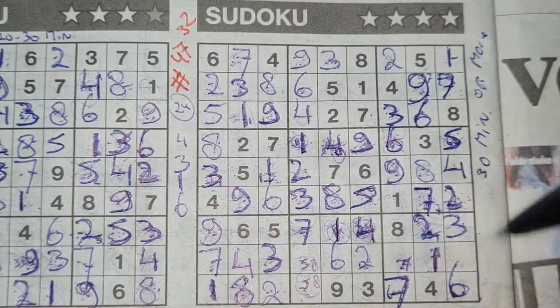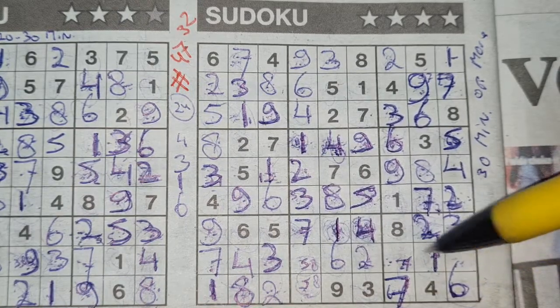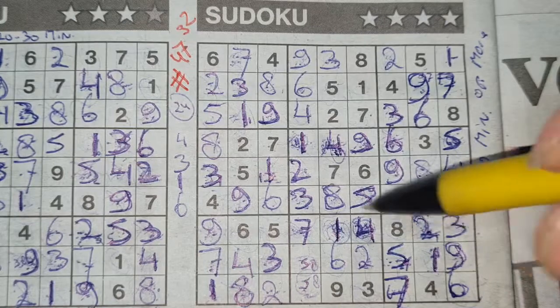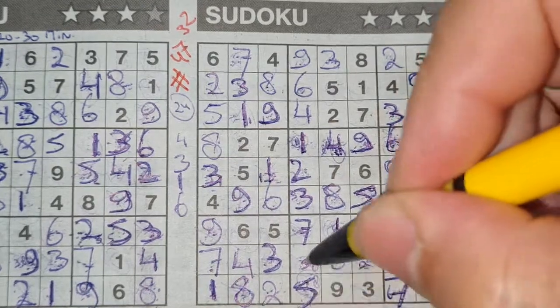Two numbers left in this big square for numbers 1, the 2, the 3, the 4, the 5 is missing. The 6, the 7, the 8, and the 9 is missing. 9 and the 5. We have a 5 in the last column. So no 5 there. 5 should be here, and 9 goes there. Final two numbers of this big square, 5 and 8. We have a 5 in this row, so no 5 there. 5 should be here, and 8 goes there.